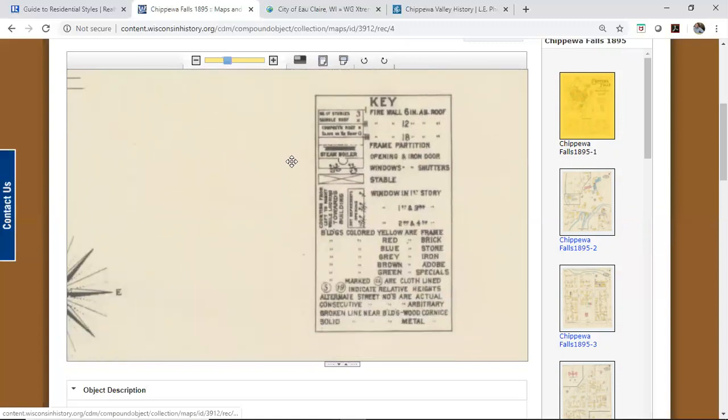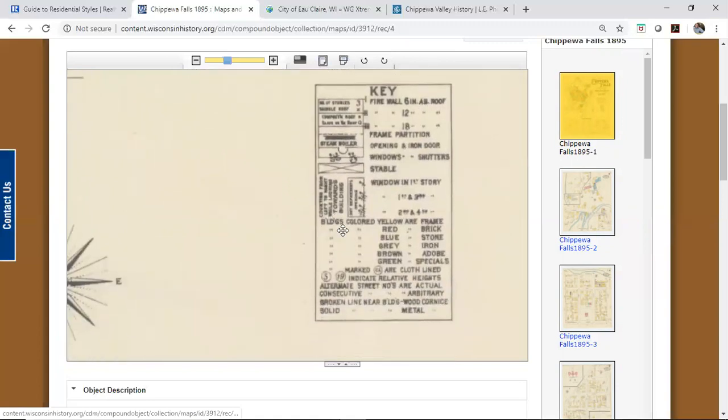There we are. So that key gives you all sorts of information. It says buildings colored yellow are frame, red are brick, blue are stone, gray are iron, as well as other details that are present here. So these Sanborn maps are a really great source of information for digging into the history of a house. All right, let's go back to that presentation.